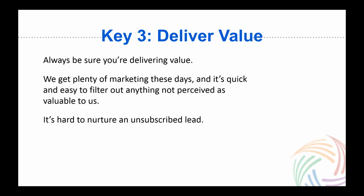Key three, you want to deliver value at every step, right? We all get tons of emails. We see marketing everywhere. It's getting quicker and easier to get rid of the things that we don't find valuable to us. If you're thinking about email marketing, it's pretty easy to just click the unsubscribe link, right? If you're sending me stuff that's not relevant to me and that I don't see any value in, I'm just probably going to unsubscribe. At that point it's going to be a little hard to nurture that person if you can't even really contact them anymore.